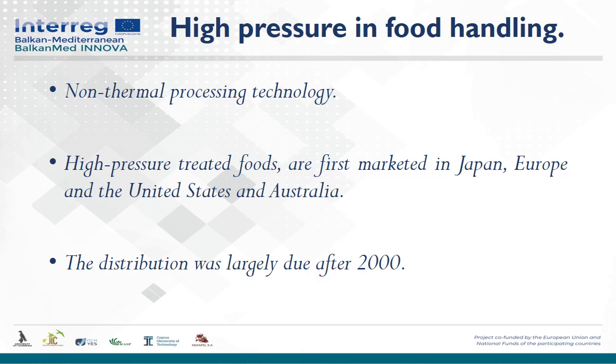High pressure processing is increasingly being used in the commercial processing of food products. This is because of its minimal effect on sensory and nutritional quality. Well, high pressure is a non-thermal processing technology. It was firstly used in Japan and then in Europe and the United States and after that in Australia. High pressure processing has been known for a long time as a food preservation method, but nowadays this technology is gaining popularity because of its ability to offer superior quality products as compared to conventional thermal processing and other methods.